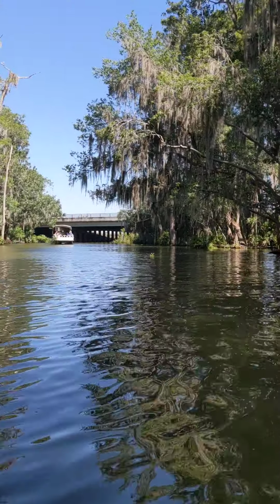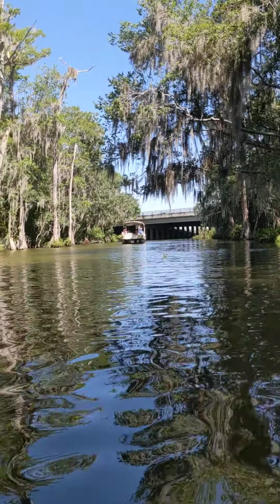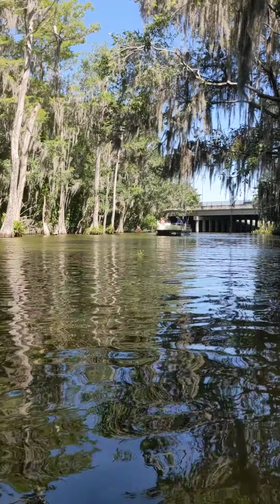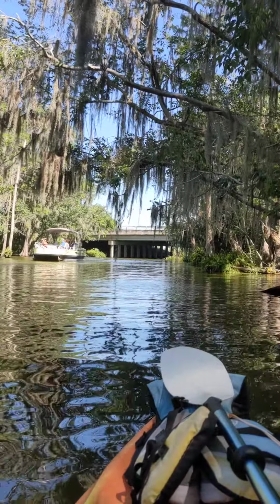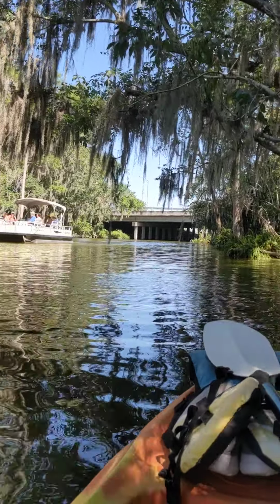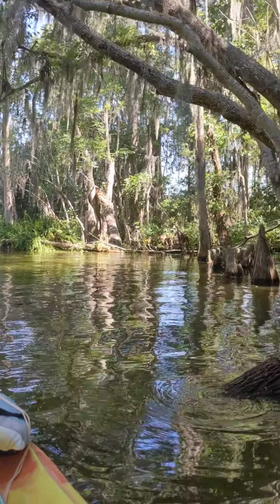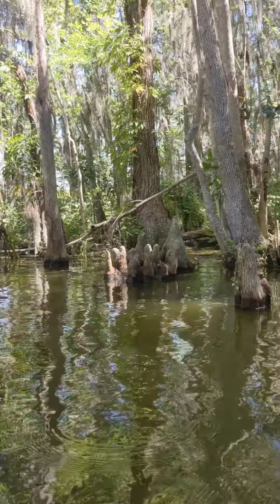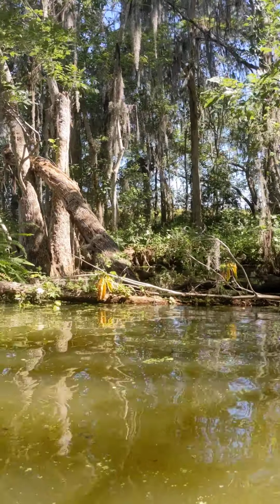There's one of those snake birds. Did you see its head there? There it is. Do you see it popping up in front of me? It's pretty hard to see in the video, but he should pop up again to the right, maybe. There by the cypress knees. He may have changed directions.